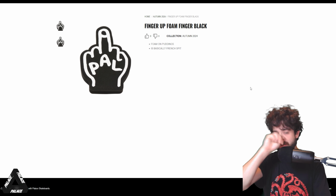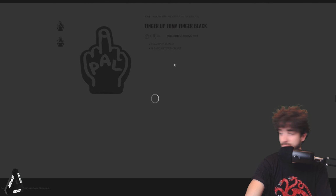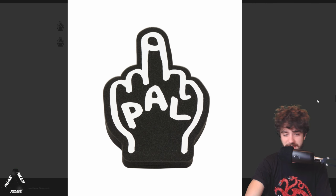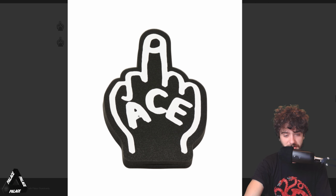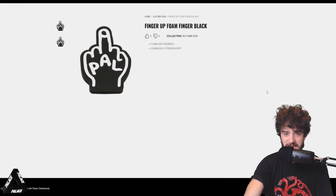We have a finger up foam finger in black. It's a middle finger, foam finger that says PAL on it, and it's kind of stylized with this interesting little PAL ace. That's kind of cool. Has a ring on it, it looks like, as well. It's definitely a funny thing.